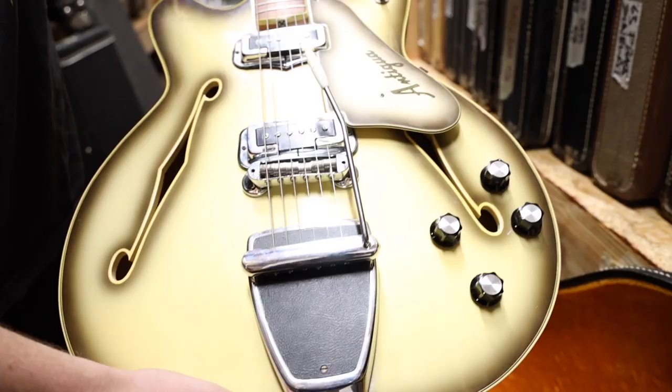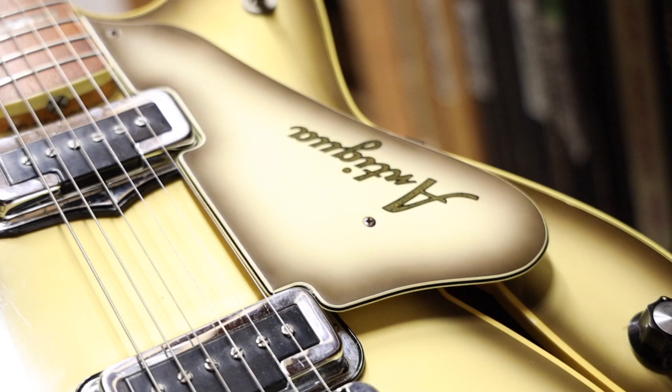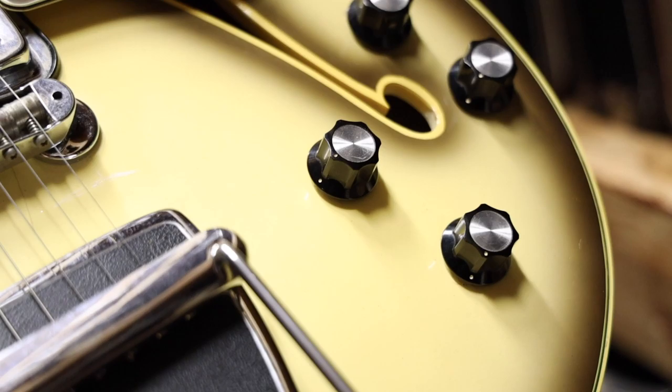Anyway, here we go. This is the 1967 Coronado II Antigua. This guitar was the first guitar from Fender to kind of compete with the 335. It didn't do much competing. Wasn't much for competition, but I actually love it.